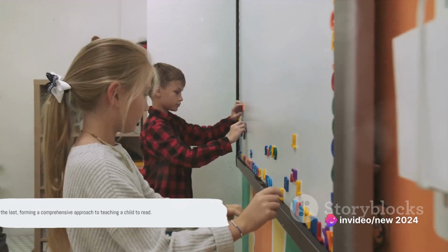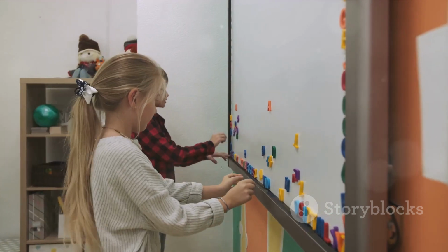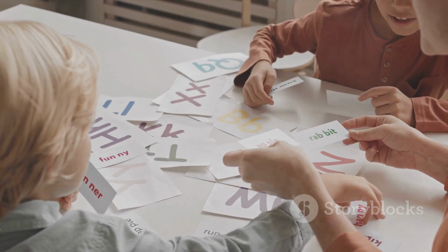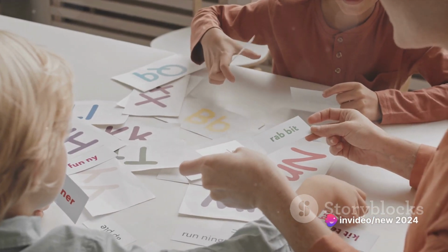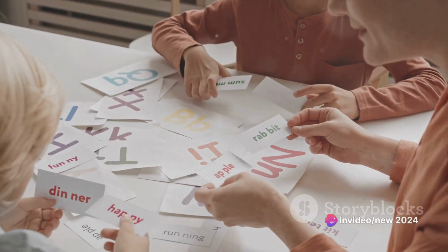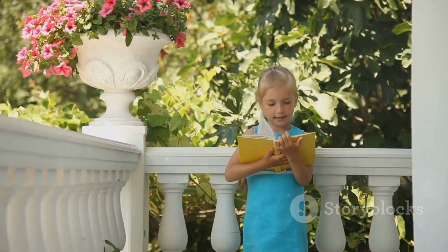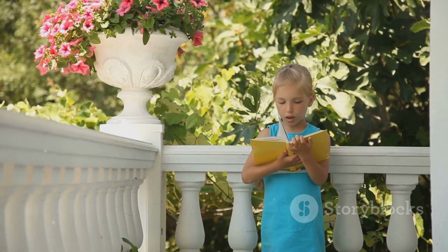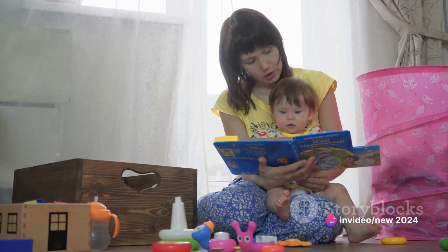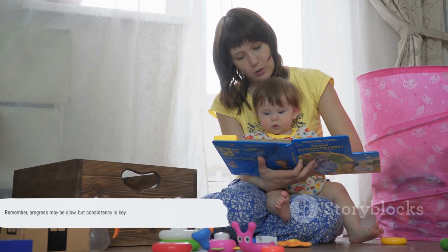Each of these steps builds upon the last, forming a comprehensive approach to teaching a child to read. The journey might seem long and challenging, but remember, each child learns at their own pace. It's not about rushing through the steps, but rather about making sure each step is fully understood before moving on to the next. And while we are on this journey, it's important to celebrate each milestone, no matter how small. Every word recognized, every sentence read, is a step forward in this beautiful journey of learning to read. Remember, progress may be slow, but consistency is key.